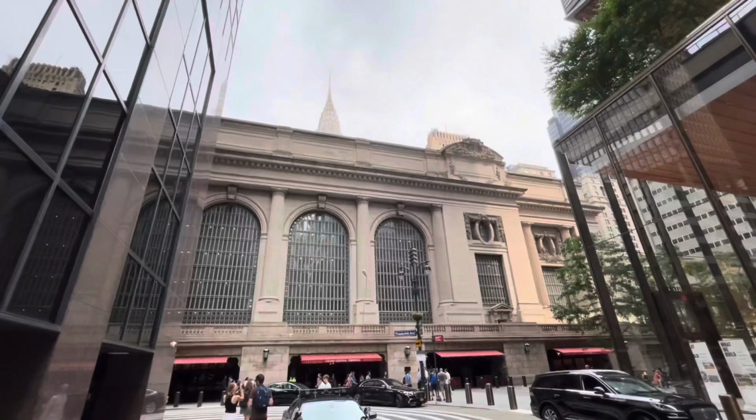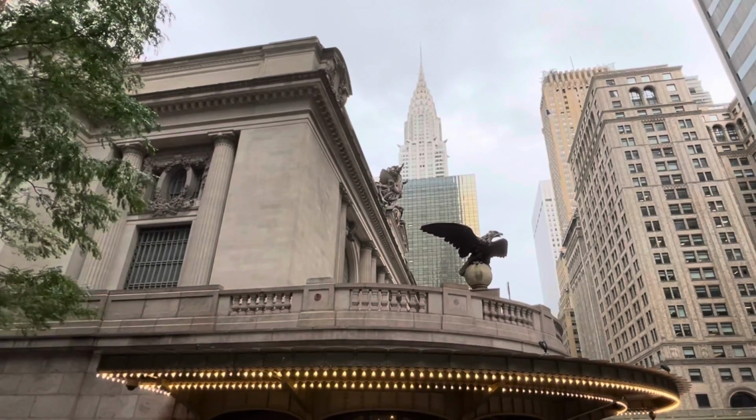So that was Grand Central Madison. I'm so glad to be able to see it in person now. Sure, it costs a lot, it took a long time, but it's here now. It looks beautiful.